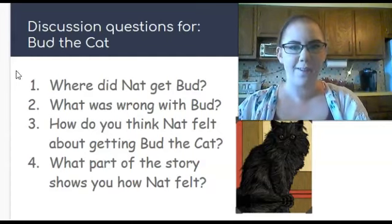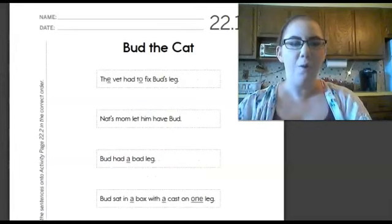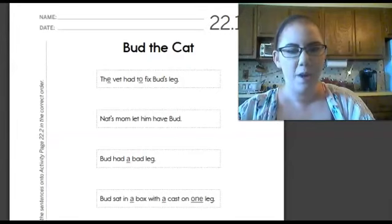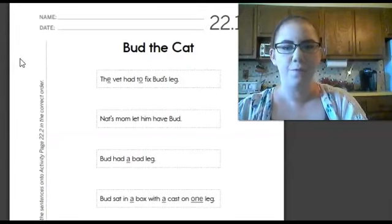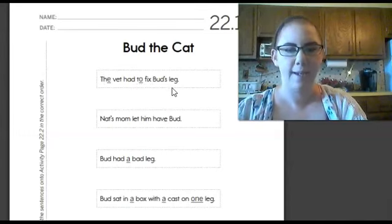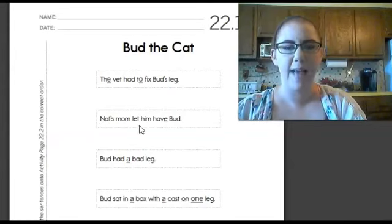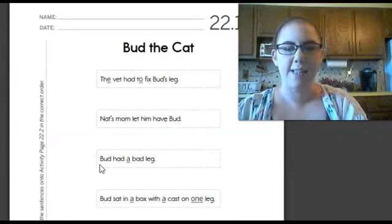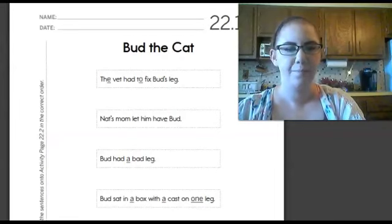Let's look at our worksheet for today. We're going to put the story about Bud the cat in order. We have a couple sentences here. The first one says, the vet had to fix Bud's leg. The second one says, Nat's mom let him have Bud. The third says Bud had a bad leg. And the fourth says Bud sat in a box with a cast on one leg.